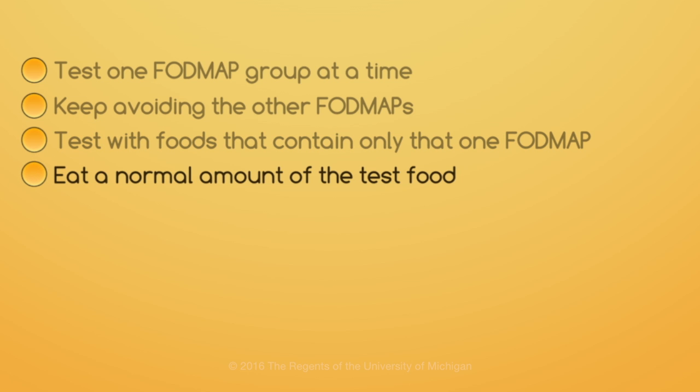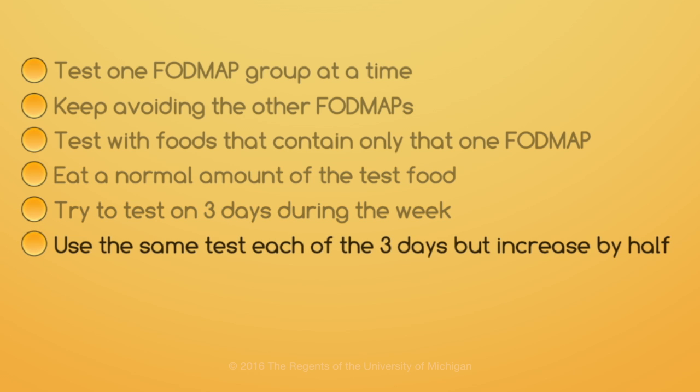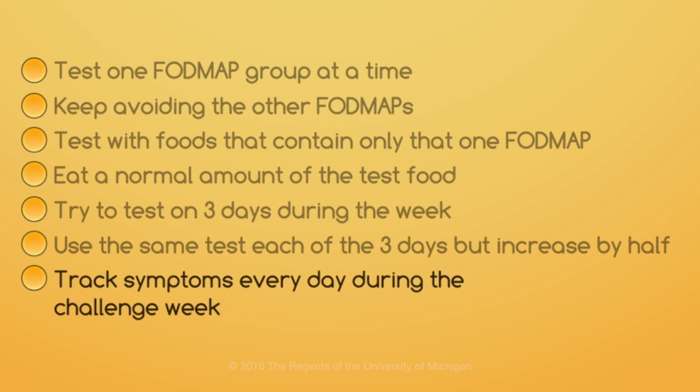Don't overdo it. Try to test on 3 days during the week. Use the same test food each of the 3 days, but increase amounts by half. For example, a half cup to 1 cup to 1.5 cups. Track your symptoms every day during the challenge week, not just challenge days.